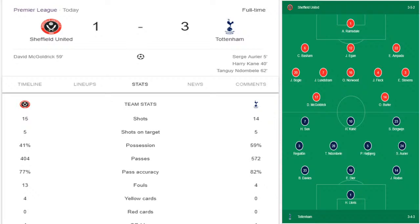Ole Gunnar Solskjaer's made 3 changes to the Manchester United side following their 1-0 win at Burnley in midweek, a victory that took them to the top of the Premier League table. Edinson Cavani, Eric Bailly and Nemanja Matic all drop to the bench. Victor Lindelof, Fred and Scott McTominay come into the starting 11.